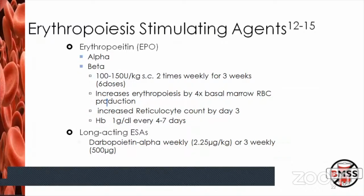Usually, erythropoietin alpha and beta, which are the two erythropoietins that are more in use, are dosed between 100 to 150 units per kilogram body weight, given subcutaneously 2 times weekly. And this should be done for a period of 3 weeks. That's the patient should be receiving like 6 doses. And when you do this, you realize that erythropoiesis is increased to about 4 times the normal basal marrow red blood cell production. And we'll see reticulocyte counts by day 3 of administration of erythropoietin. The Hb rise also is about 1 gram per dL every 4 to 7 days.